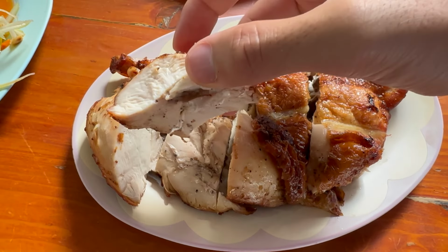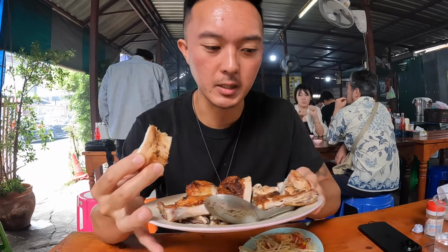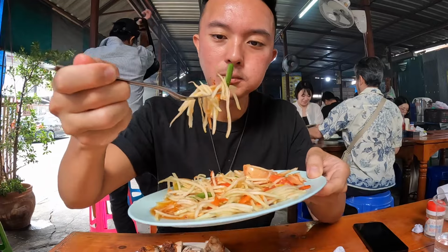The leg was incredible, but the true test is, how is the chicken breast? If this is too dry, then it's not a good place. Let's try this. Ten out of ten. Bite right through that, it's so juicy, so succulent. Let's go in with the Naem Jim Jiao. Such a weird flavor, but it's quite addicting. Sticky rice. And the som tam.